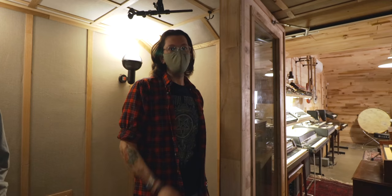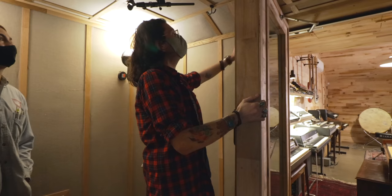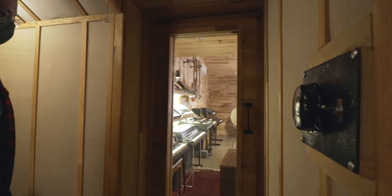Like you'd close them and they'd close a little too much. Then they wouldn't close enough. And then they'd kind of do it. I mean, the closers were a nightmare. But yeah, these work great. They're very effective at stopping sound. Man, that's incredible. And they close with that super nice thud.